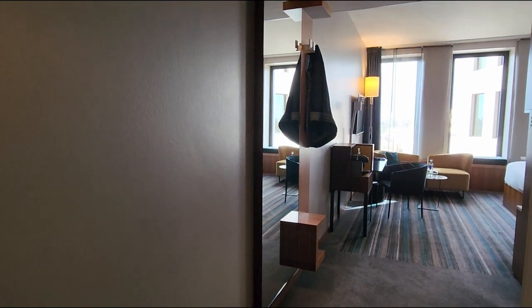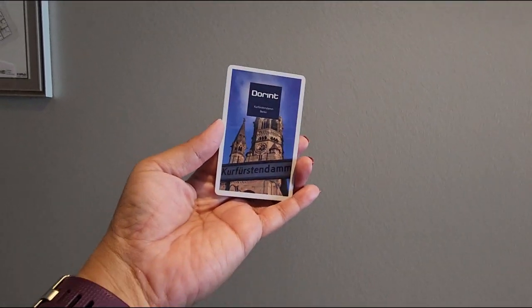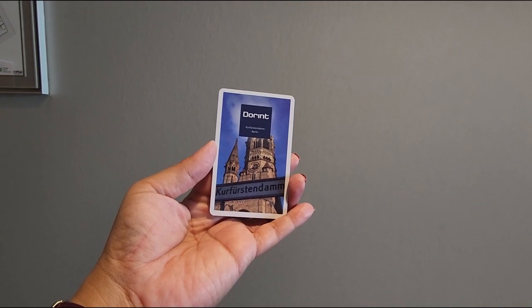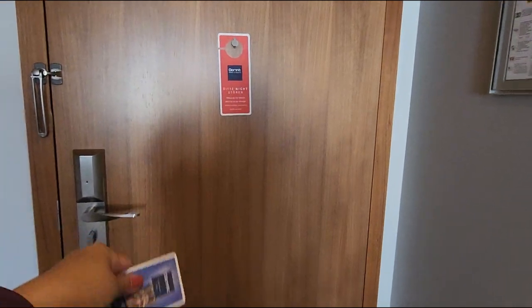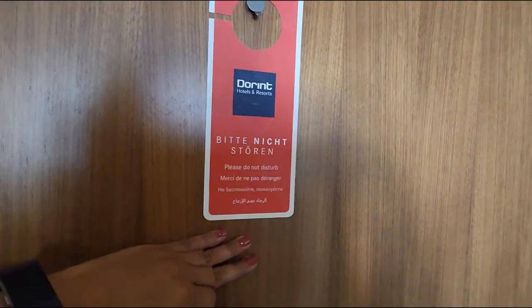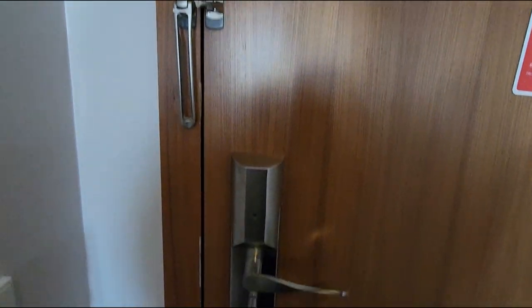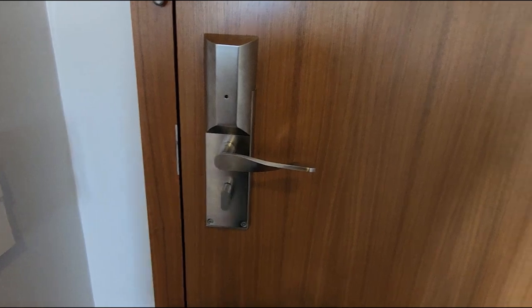I'm doing another tour of my hotel room, and this time we are at the Hotel Dorint in Kurfurstendam in Berlin, Germany. And I just walked through the door. We have a little peephole over here, and this is our do not disturb sign. We have a lock and light switch.